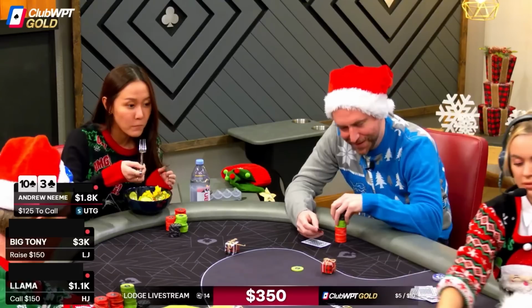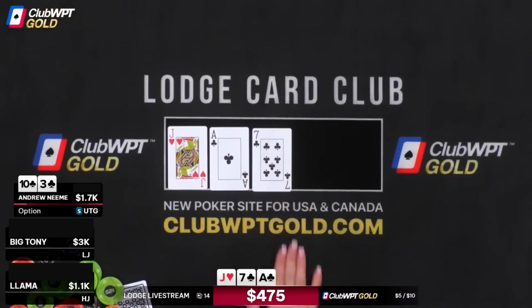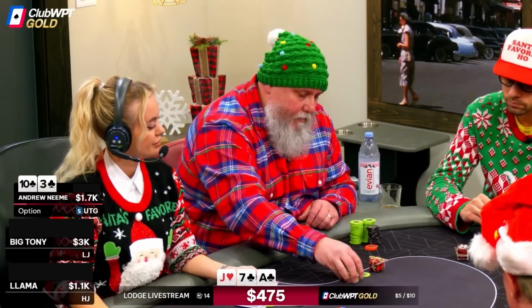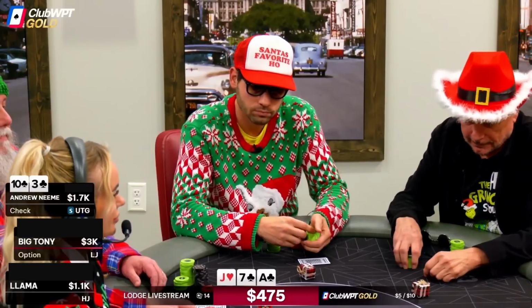Is that a beauty or what? All right, three ways to a flop. That comes down ace, jack, 7 with two clubs. That gives us the 10-high flush draw, backdoor straight draw. Check it over to Big Tony, who fires out here for $225.